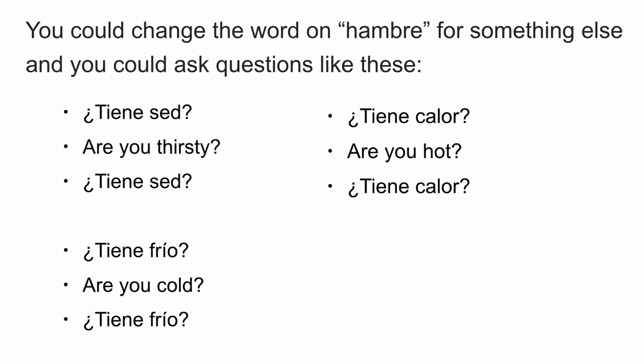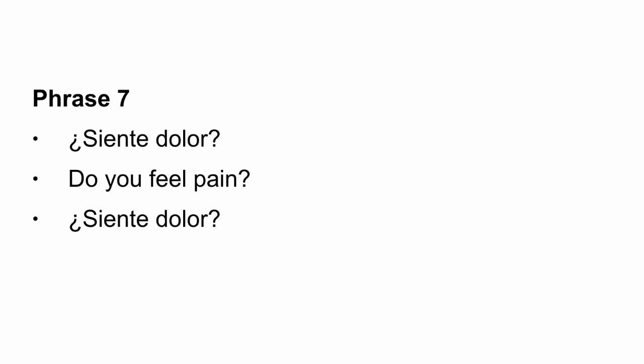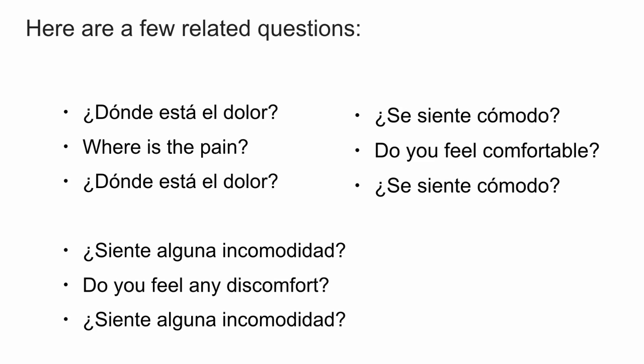¿Tiene frío? ¿Tiene calor? Are you hot? ¿Tiene calor? Now, let's look at phrase 6. ¿Necesita ir al baño? Do you need to go to the bathroom? ¿Necesita ir al baño? Phrase 7. ¿Siente dolor? Do you feel pain? ¿Siente dolor? Here are a few related questions. ¿Dónde está el dolor? Where is the pain? ¿Dónde está el dolor?